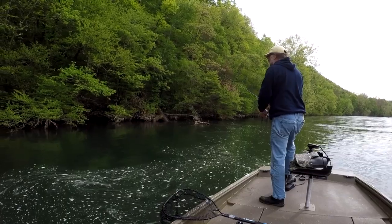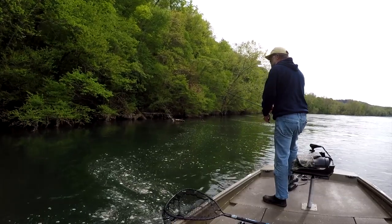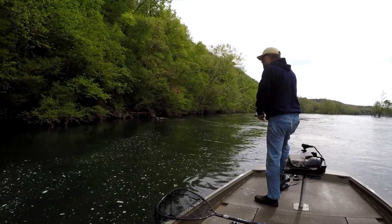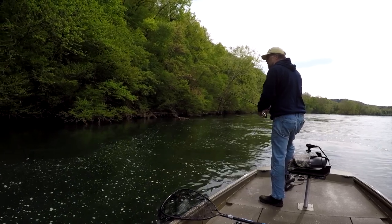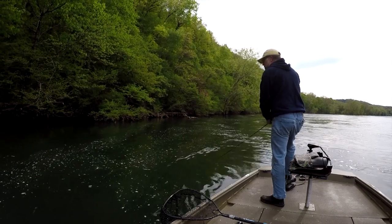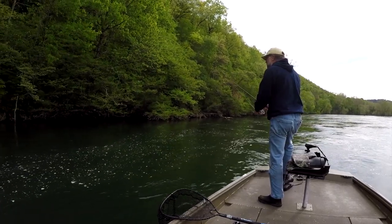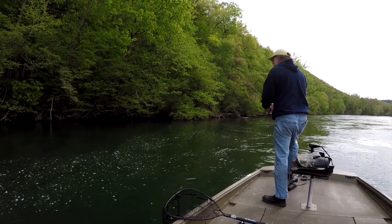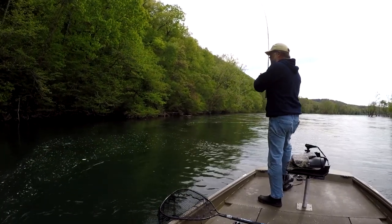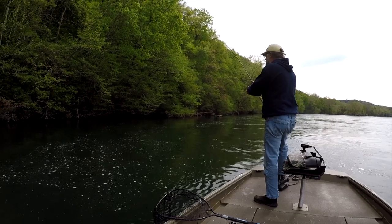Oh, there we go. A lot of really good water behind it. The water really slows down. Good spot. There's one. That's a rainbow.